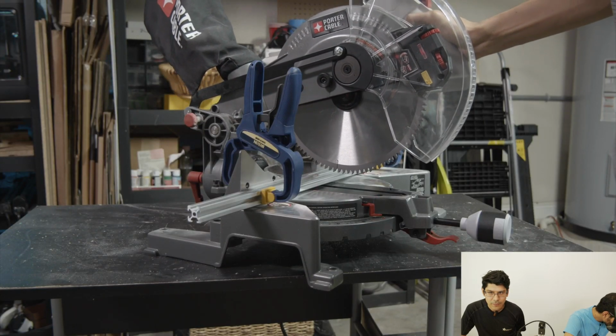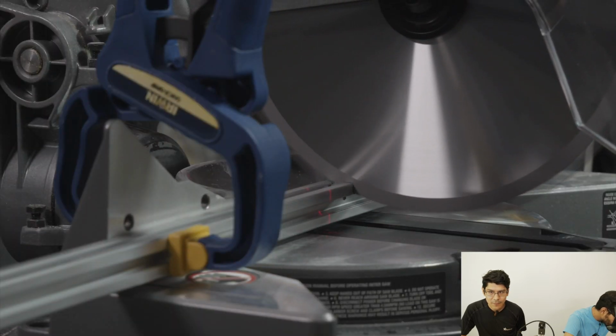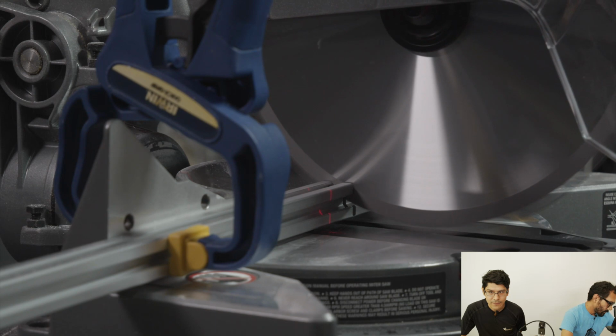Compound miter saw is definitely the way to go. Yay. Pretty clean cut. Yeah, not too bad for my first cut.